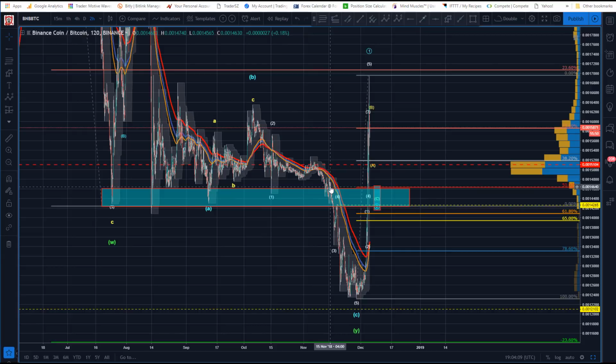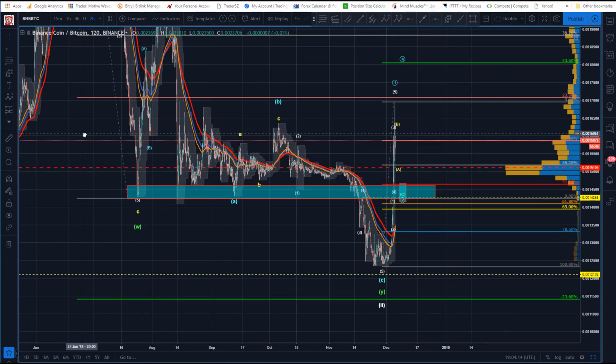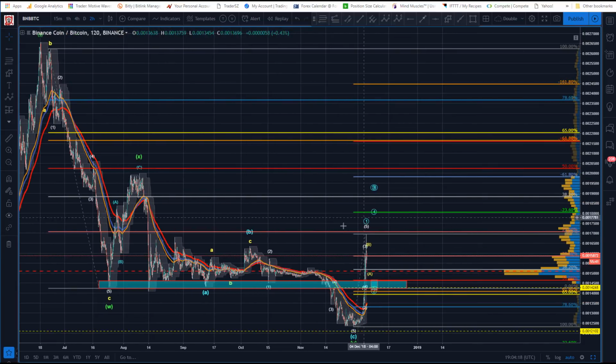I'd want to know if we approach the 50, so I'd set an alert on that. Have it text you or email you. That's a nice thing about TradingView. I'd want to be notified of that.